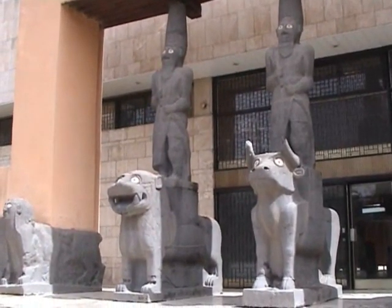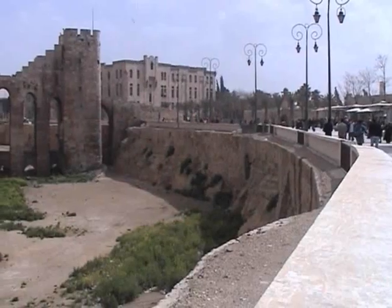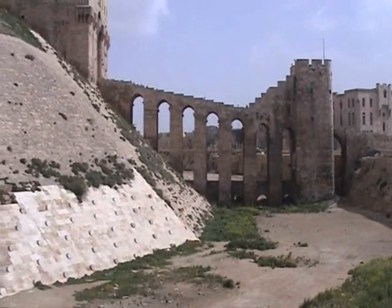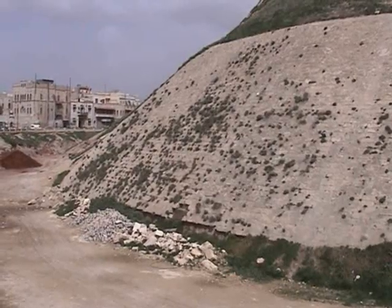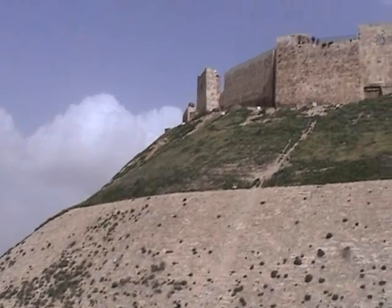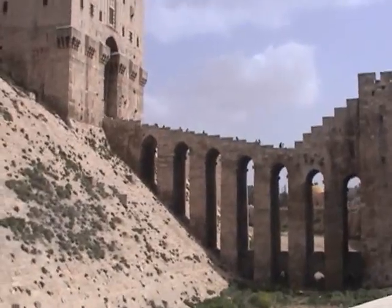And of course we can't take pictures inside the museum, so it's straight on to Aleppo Citadel. That's the way in over there. We've got to cross that bridge before we can even get to the gate. Now it's worth remarking that this hill is an artificial hill. That citadel up there is built on top of the remains of I don't know how many previous citadels.